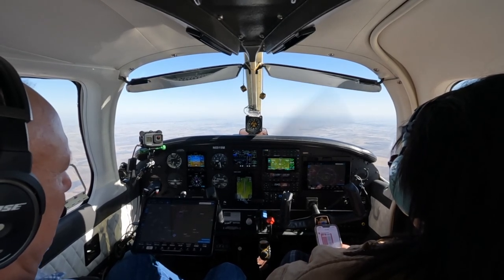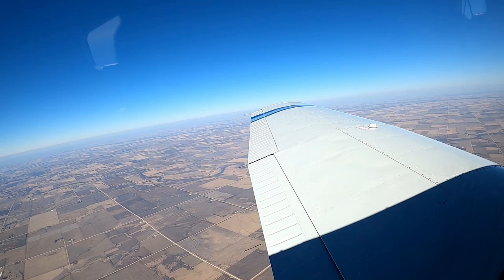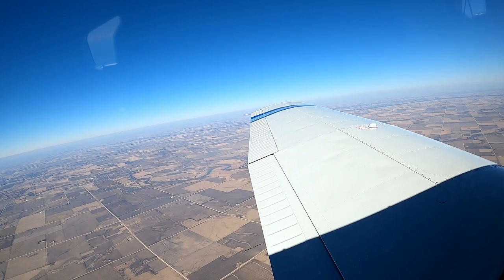Citation 1 over Hoffa, report the field descent. Border pop, we'll be looking. Cessna 8 Tango Tango, turn right heading 190.